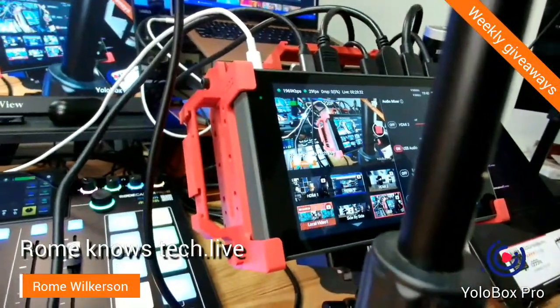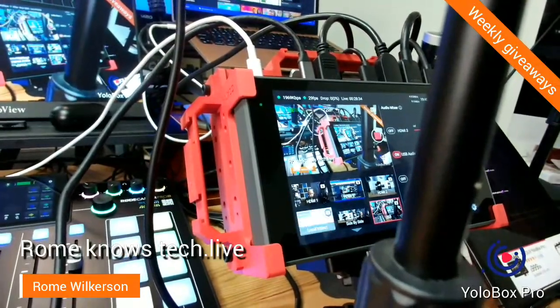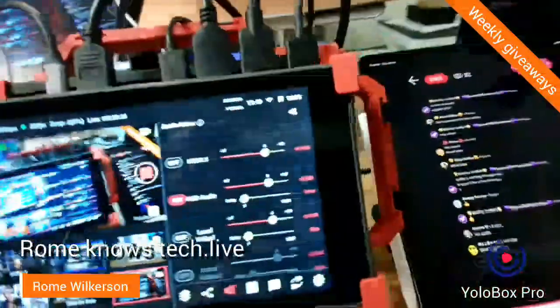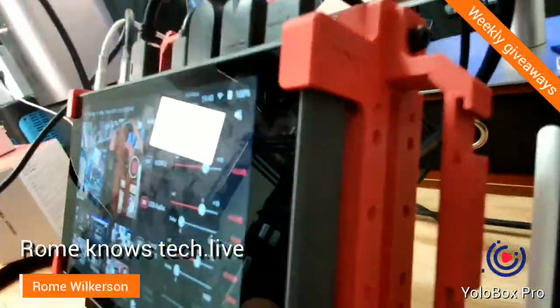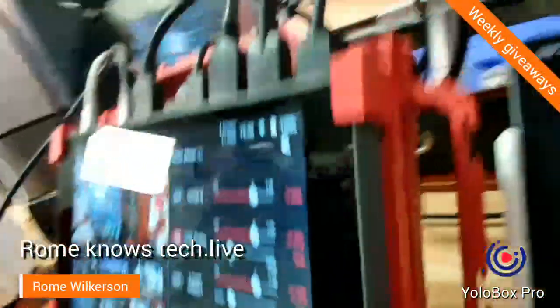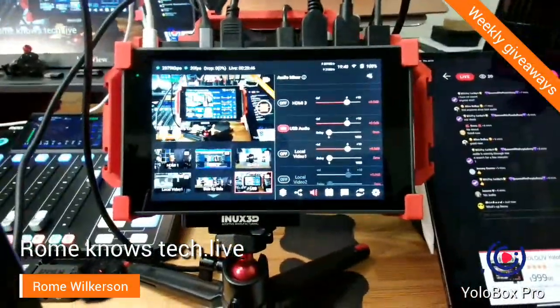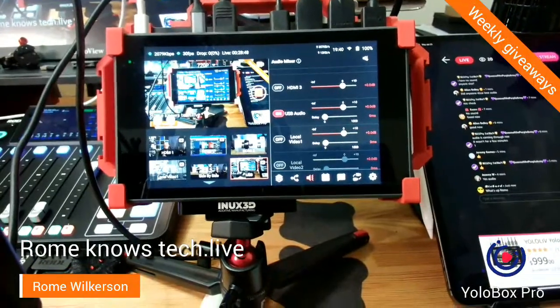All right, guys, so the Yolo Box Pro is inside of the PepperTech 3D printed cage. That's the cage that I'm currently rocking right now, but I'm going to show you guys a different cage here in a second. You can find this cage also here on Amazon. So right now, what you guys are looking at is what I see when I look down at this device as it's sitting in front of me.